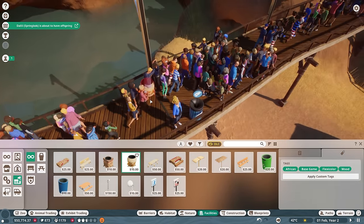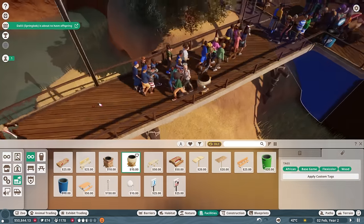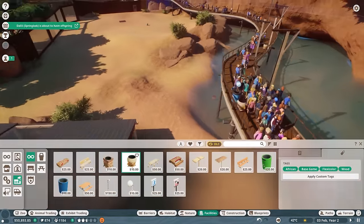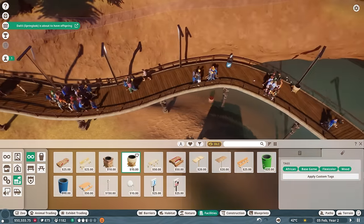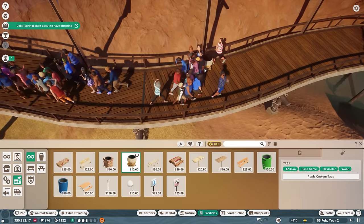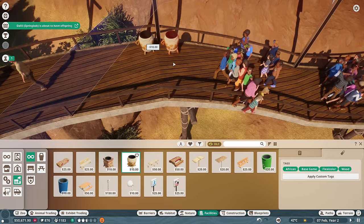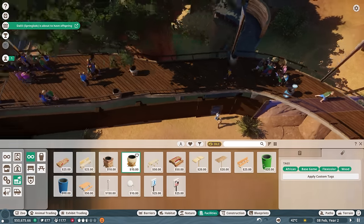So let's do another one on this one. And... Oh, can I not do it right there? Oh, there we go. And yeah, there is a lot of trash here, you guys. We definitely want to place those down because that is going to bring down our guest welfare and stuff like that, you know? And they're going to complain about how dirty it is here. We don't want that to happen. So there you go. Although I don't know if we have any objectives to specifically get guest happiness to a certain level. I don't remember reading that just a moment ago.